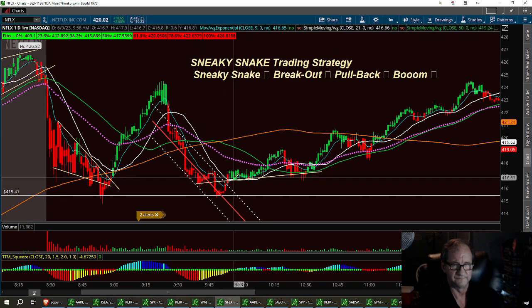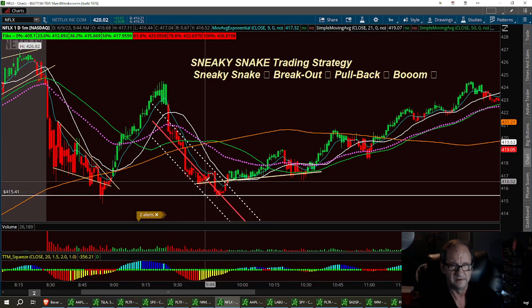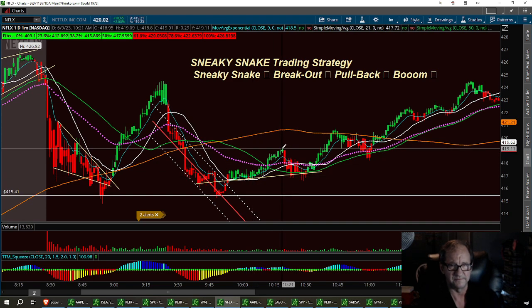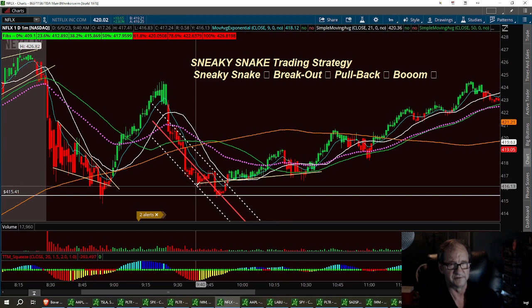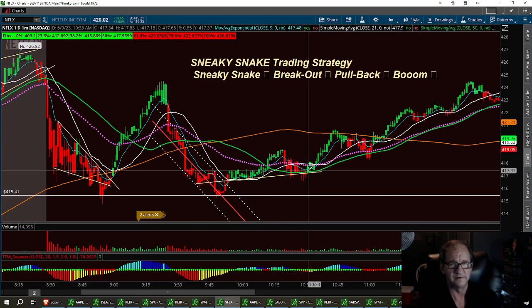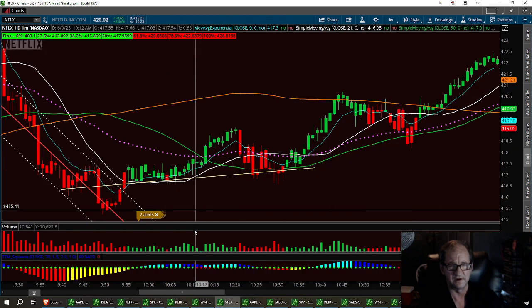So we have the inverse head and shoulders. We've seen the snake. Jimmy got in right here because he knows what he's doing. And then Sammy got in right here because he saw the inverse head and shoulders. And then it broke out, and Sammy held on because he was looking for the 200, and then it started pulling back on him. Jimmy said, Sammy, don't worry about it. As long as it holds this support line, you're safe. And I'll tell you a secret, Sammy, that I don't tell a lot of people.